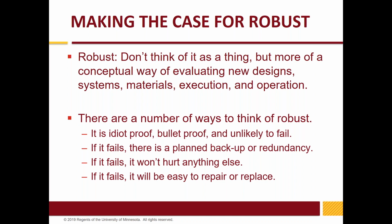And we'll be covering that a lot today with the idea of the control errors and drying potential. If it fails, it won't hurt anything else. It's simply harming its own layer or material or whatever, and something that perhaps can be easily repaired or replaced.